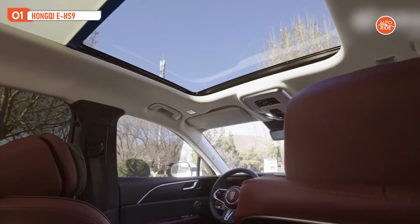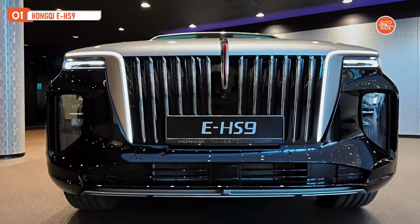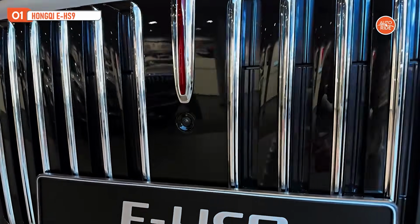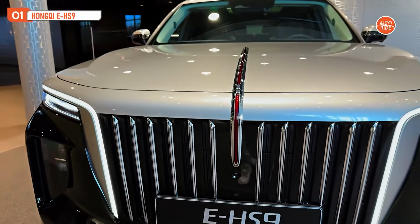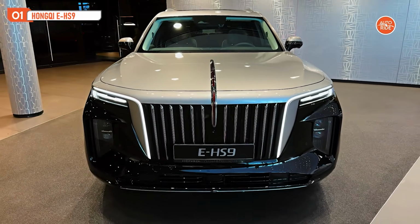The E-HS9 has vehicle-to-load capability. You can use your car as a giant power bank. Going camping, power your electric grill and lights. Power outage at home? Your E-HS9 can power essential appliances.